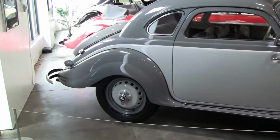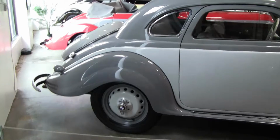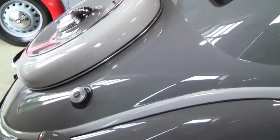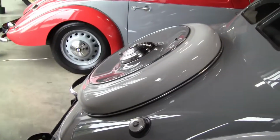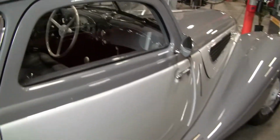Years of restoration followed, until in 2014, it took center stage at the RM Classic Car Auction in Scottsdale, Arizona, where it was purchased by Manfred Scharmach, the owner of BMW Northwest in Tacoma, Washington, where it is proudly displayed when it's not traveling to exhibitions like Genesis.